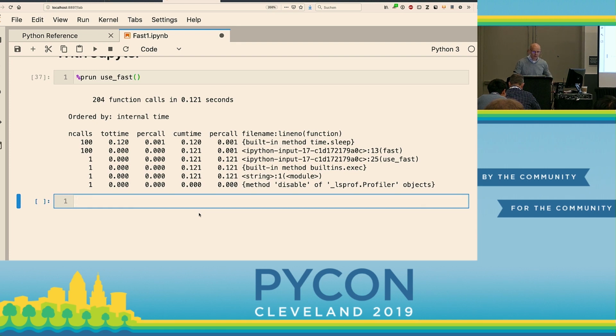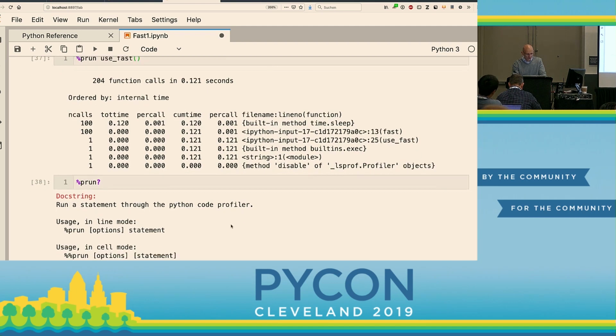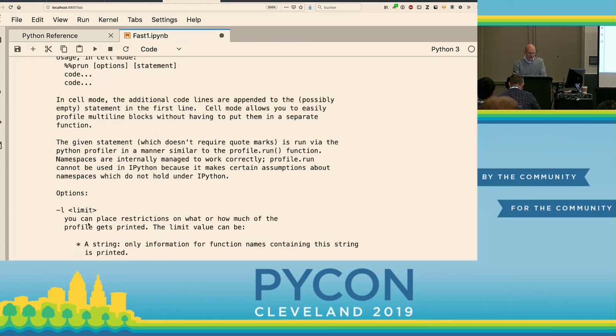You can also give it a lot of options. If you don't know what to do, put a question mark, and you get the very long help. It says: run a statement through the Python code profiler. So it's using exactly the same thing we just did, but gives you a nice interface. Again, you have a %prun version for one line and a %%prun version for a whole cell. Then there's an explanation, and a lot of options. If you don't want to have many lines, you can limit how many lines you want to actually display.